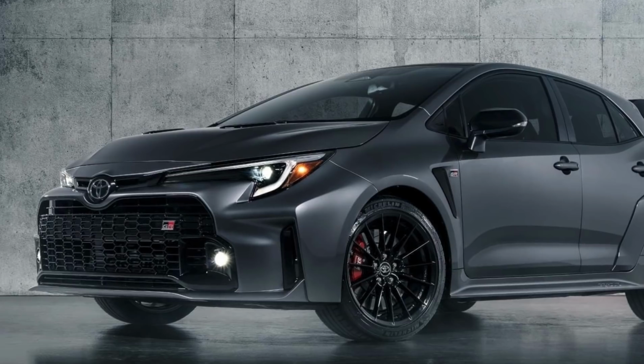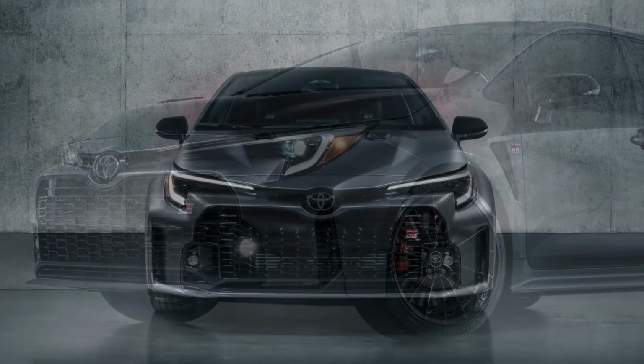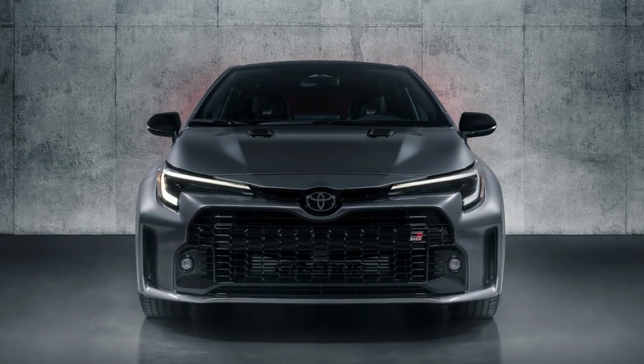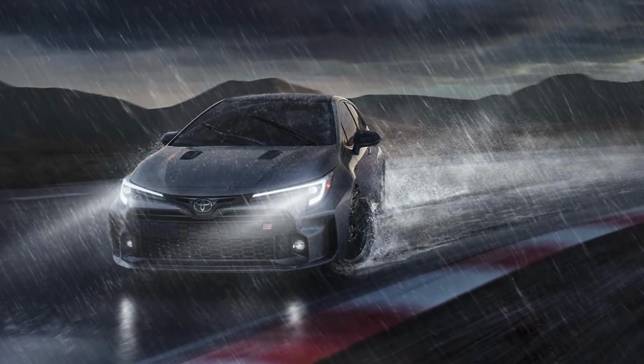And what a lot of people weren't sure about, and it looks like it's confirmed if these are legit photos, we're going to find out tonight, is the front end. They did take that big open wide mouth grill look from the GR Yaris. That really sets this apart from the normal Corolla. I think it really gives it a much more aggressive look to it.